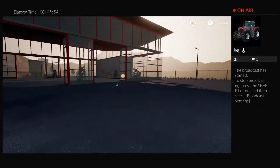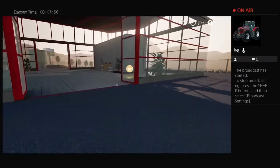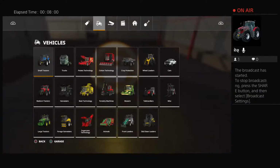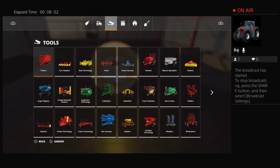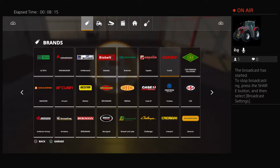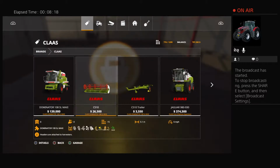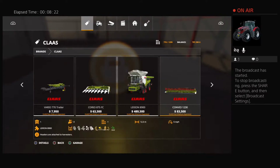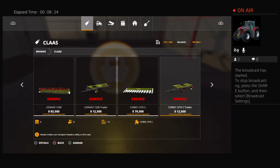Let's go in the shop here, and since our money's up, alright, what we need is a corn header. Get a corn header trailer, and you'll see what I'm going to go for in a second. This will clue you into what harvester I bought.